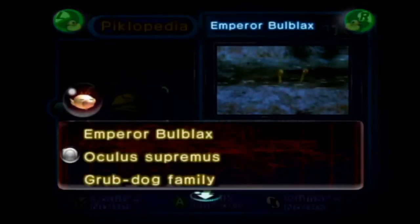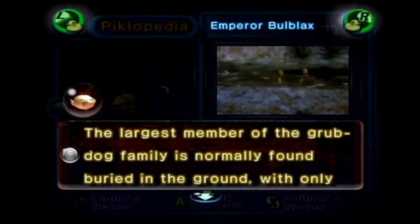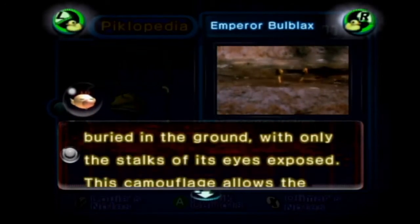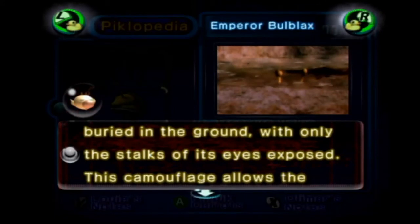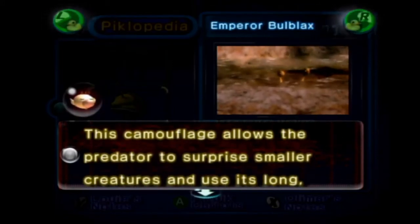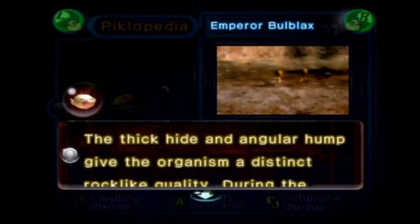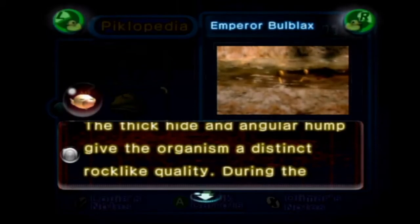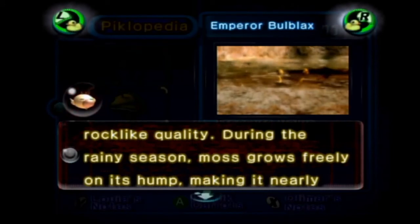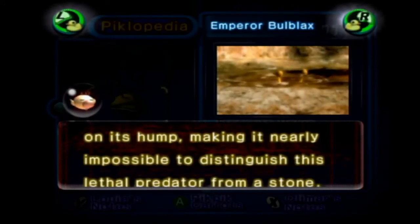Emperor Bulblax, Oculus supremus, grub dog family. The largest member of the grub dog family is normally found buried in the ground, with only the stalks of its eyes exposed. This camouflage allows the predator to surprise smaller creatures and use its long, adhesive tongue to capture prey. The thick hide and angular hump give the organism a distinct rock-like quality. During the rainy season, moss grows freely on its hump, making it nearly impossible to distinguish this lethal predator from a stone.